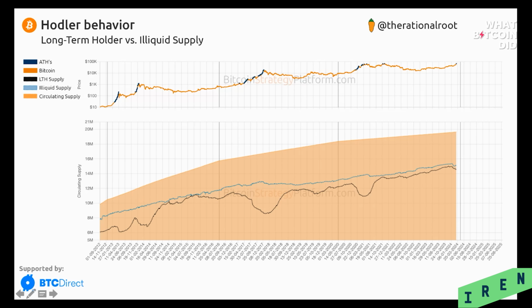Whereas the illiquid supply is not time-based. It looks at spending behavior. There we see if an entity on chain spends more than 25% of their holdings, they are considered liquid. Otherwise they are considered illiquid. So if they spend less than 25% of the holdings, it's considered an illiquid entity.